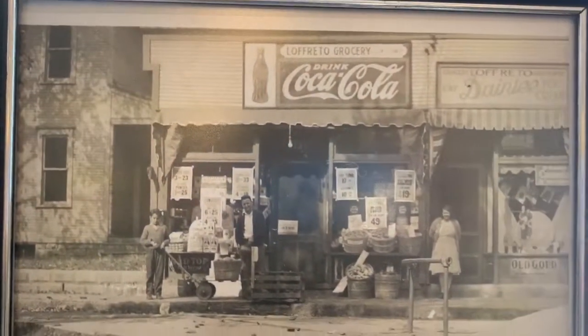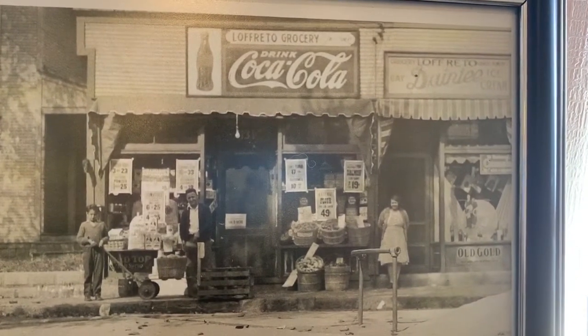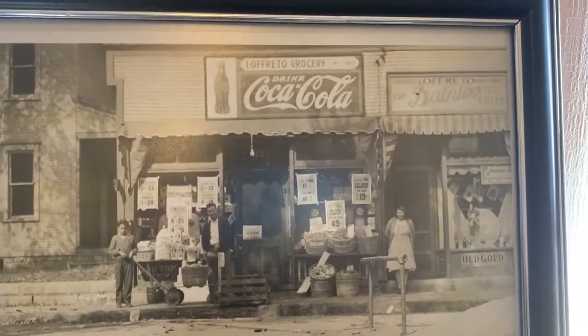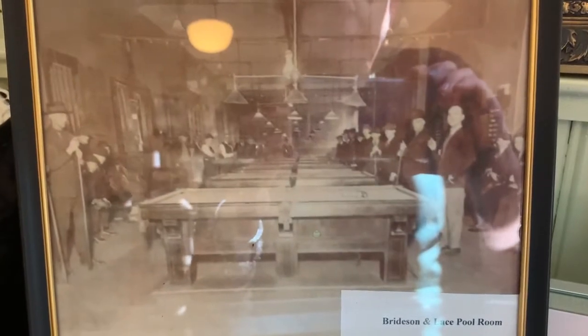Here we have Lafredo's store. It was on Lafayette, downtown, or on 8th Street, I'm sorry. And it was just like a mom and pop grocery store. There were these literally on every corner, pretty much. The interior of Bryson and Lace Pool Hall. This was in the building where the Penn Grant Hotel was, in the bottom floors.